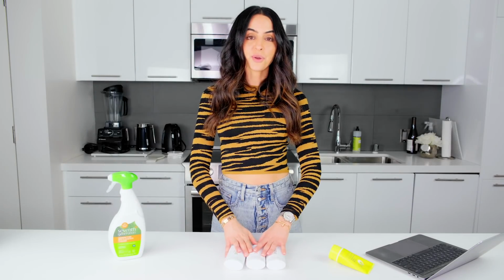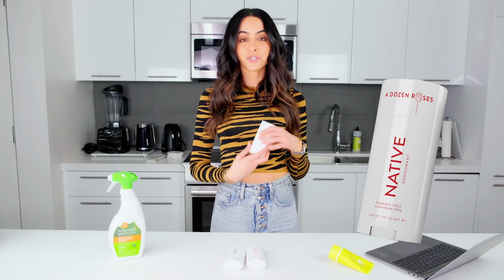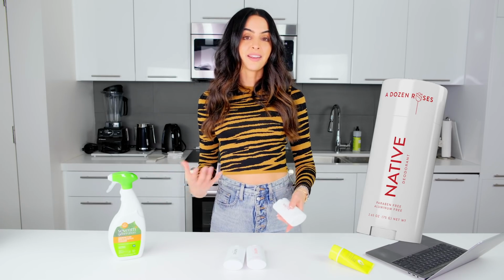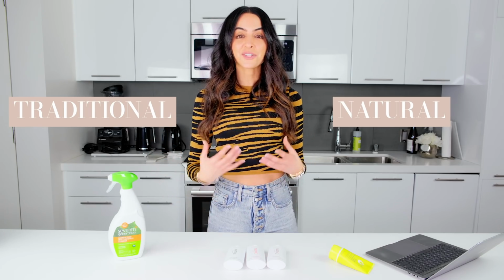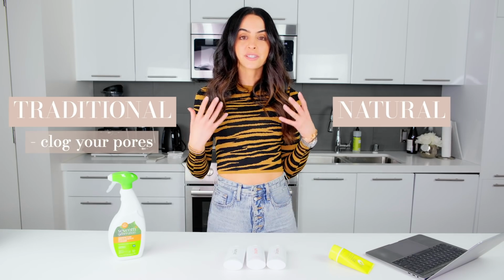Next, I want to talk about deodorant, and I'm so excited to talk about Native because I've literally been using this for 2 years. I'm obsessed with this brand, but I kind of just want to get into the difference between traditional deodorant and natural deodorant. One thing about using a more traditional or older deodorant versus natural variations is that they tend to clog your pores because they actually stop you from sweating.